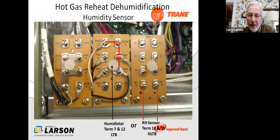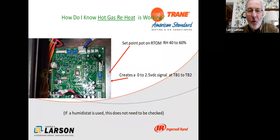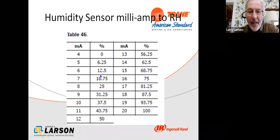If you operate the dehumidification off the humidistat, whatever the setting is on the humidistat is what controls the dehumidification. If you use a 4 to 20 milliamp control, and you can test that with your meter, then it's controlled off the options module, this potentiometer right here. So all the way counterclockwise, it's 40%, all the way clockwise is 60%. And then here's what the different voltages relate to humidity.